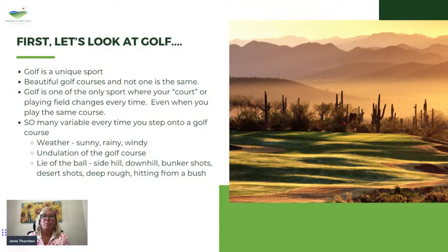The lie of your golf ball. You could have a side hill lie, a downhill lie. Your ball could be in a bunker. You could be hitting out of a desert. You could be in the deep rough. You could be hitting from a bush. There are lots of things that can happen when you play golf that we have to take into consideration.